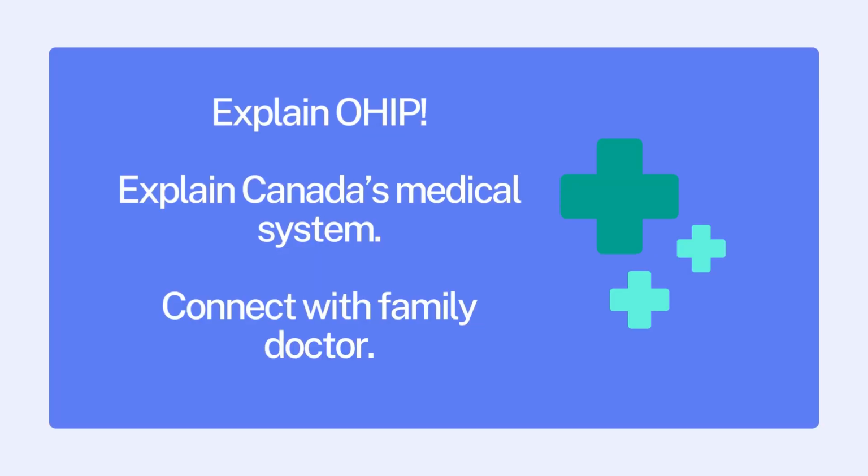Remember to explain OHIP. Explain what it covers, what it doesn't cover. You can read with the newcomers the Government of Ontario's website where all of this information is detailed. Remember to explain how our medical system works. We cannot assume that they know anything about how Canada's medical system works.